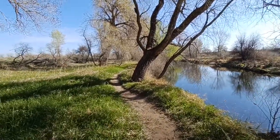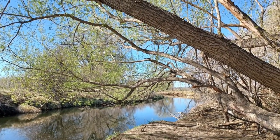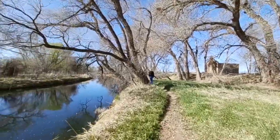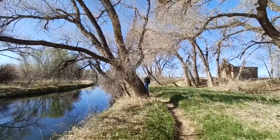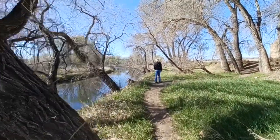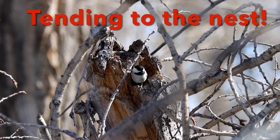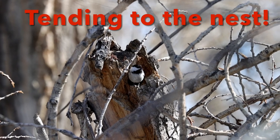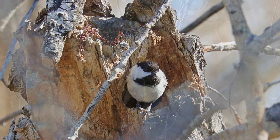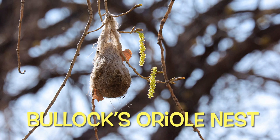Nice little trail along the river. It's not flowing very fast. A lot of robins and black-capped chickadees in this area. You can hear some Canada geese. Usually get the Bullock's Orioles and the Orchard Orioles as well, and they haven't come in yet, but this is one of their nests from last year.